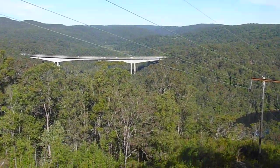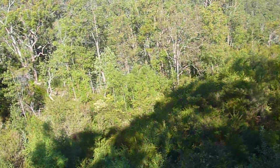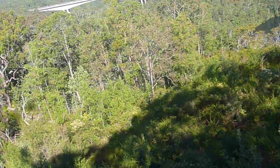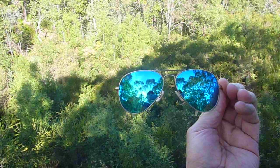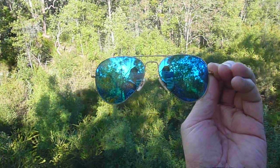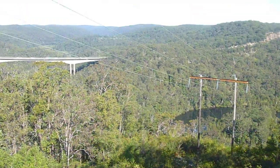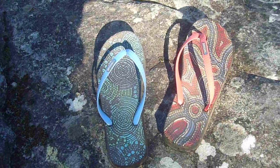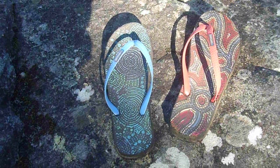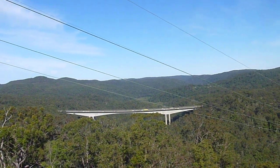This could be a perfect spot to show you the headwear I've got on today. Got the United States Navy Top Gun Fighter Weapons School hat. Top Gun. As for the shades, there's only one particular shades that go with these. The RB 3025s, the Top Gun glasses that Pete Maverick used in both movies. And as for the footwear, you'll see plenty of pictures with them today around the Aboriginal site that we visited. We've got the Boomerang Saltwater Dreamtimes 1 and 2. That's it. From here at the rock overlooking the Mooney Bridge, I'll see you back up near the car.